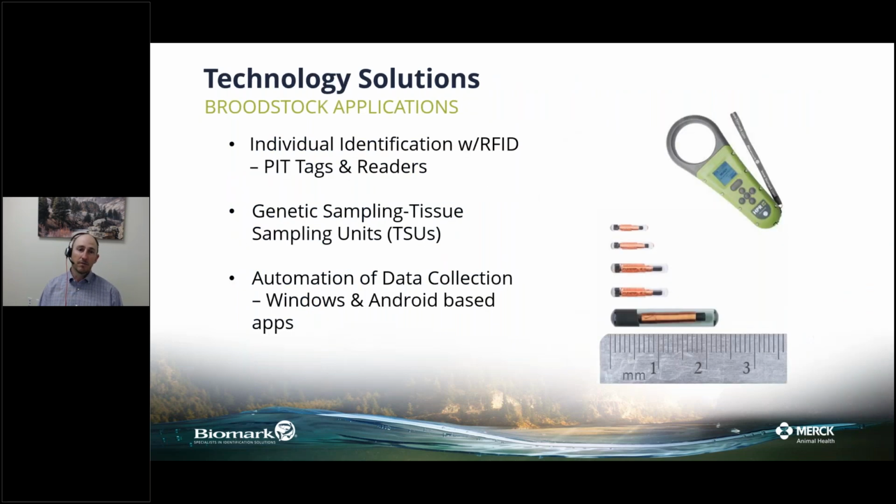One of the primary focuses of the technology that we provide to breeding programs is on the identification side. One of the cornerstones or foundations of a breeding program is quite literally being able to identify each individual in the program. The PIT tag technology is a great way to do that. And to take it a step further, once each individual has been identified, then we're looking at taking DNA samples, so providing solutions for the semi-automation of genetic sample taking.